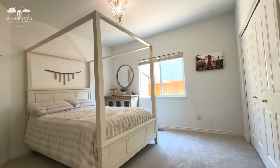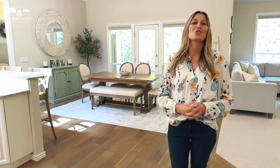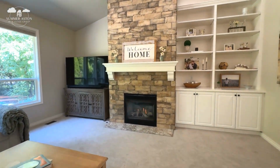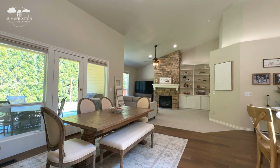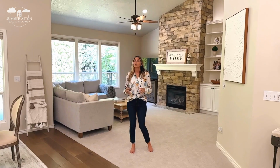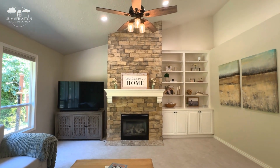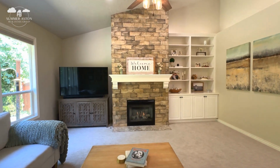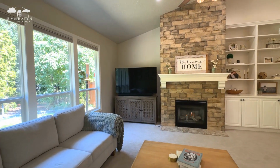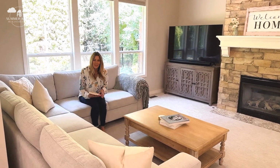Now we've got one more guest bedroom to see, nice and bright with plenty of room for a queen-size bed. And then to this beautiful great room and kitchen, the true heart of the home. Soaring vaulted ceilings make it feel open and airy, while the gorgeous stacked stone gas fireplace brings in that coziness for fall and winter. And with these charming, custom built-in cabinets and view of the lush landscaping, this room just makes me want to curl up with a good book and stay a while.